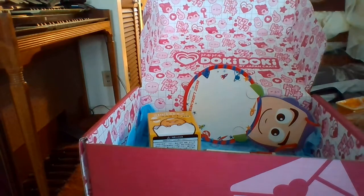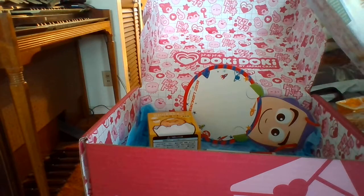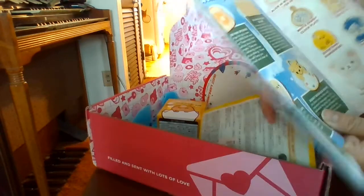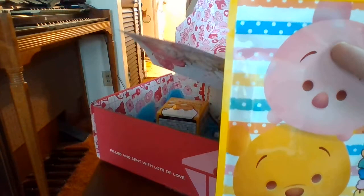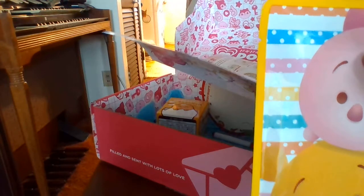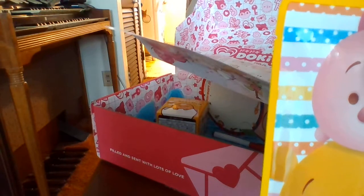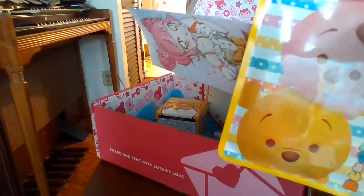And the next thing in our box is a special Valentine's Day gift. It says Tsum Tsum face mask. We're including an extra treat to help you feel refreshed. So I got this one. Pamper yourself with this Tsum Tsum face mask that features different ingredients to help keep your skin healthy and smooth. Just apply to the face for 20-30 minutes and pat any excess serum into the skin. So I got Miss Piglet, and Piglet's not a girl. I'm sorry, Piglet and Pooh.